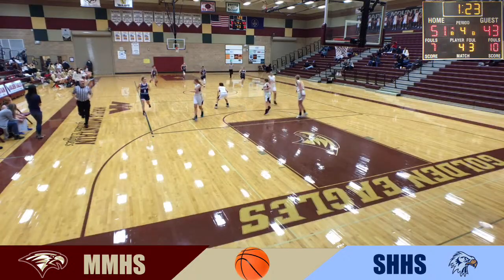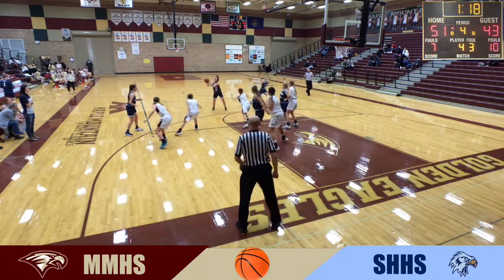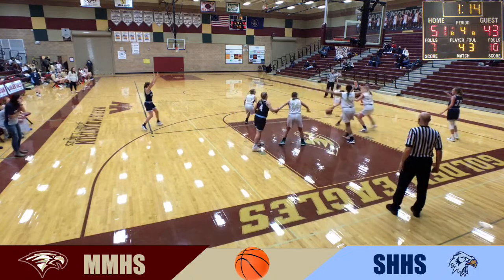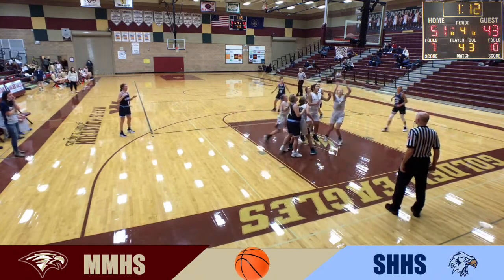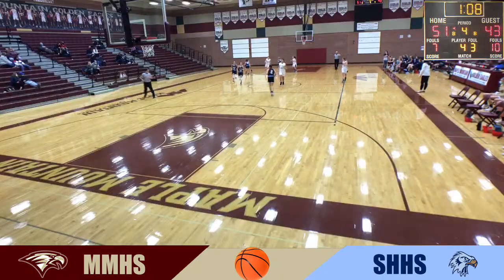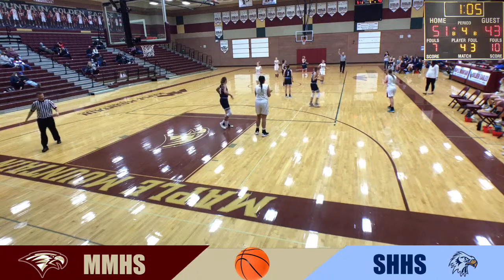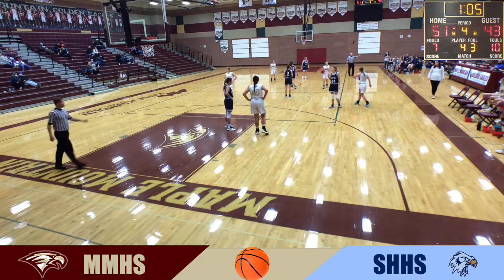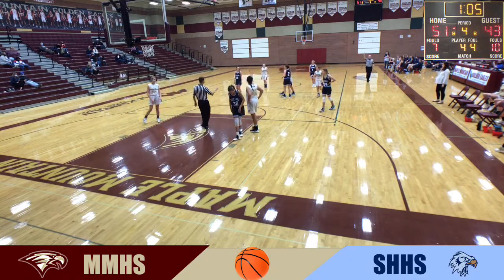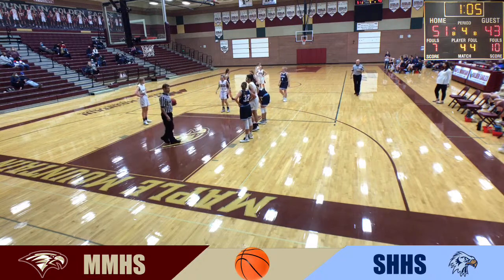With a minute 24 left in the game, Maple Mountain's got to keep them from doing too many threes, but they've kept them outside most of the game and had quite a few threes shot. Ball goes out. Maple Mountain gets the rebound. Webster to Vorkink. Vorkink gets fouled by number 4. That's her fourth. And one more.